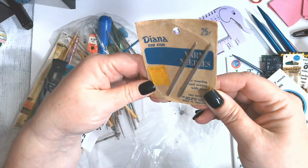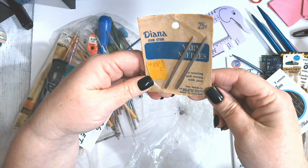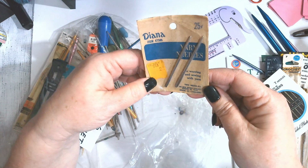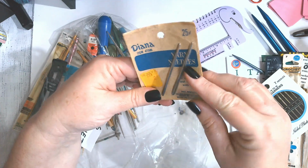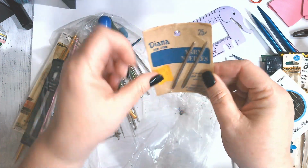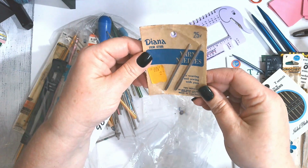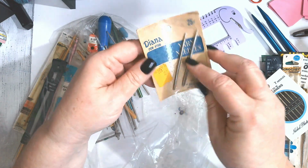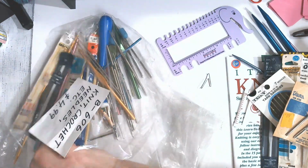Look at these metal yarn needles. Diana, for weaving and sewing with yarn. The Boye Needle Company, made in England. 25 cents. Were these put out for... I wish this stuff had a date on it. But I'll look this stuff up.